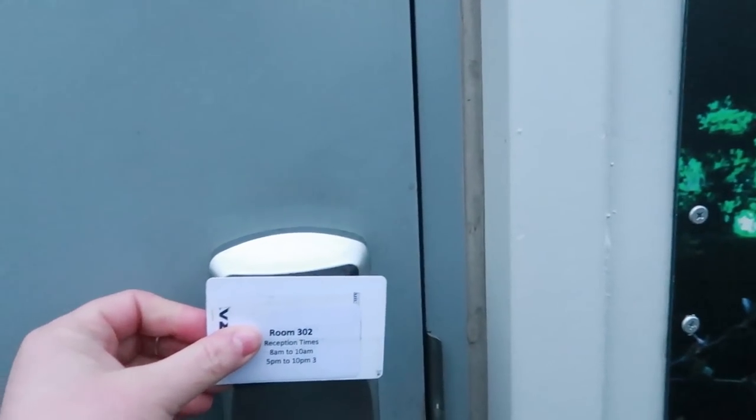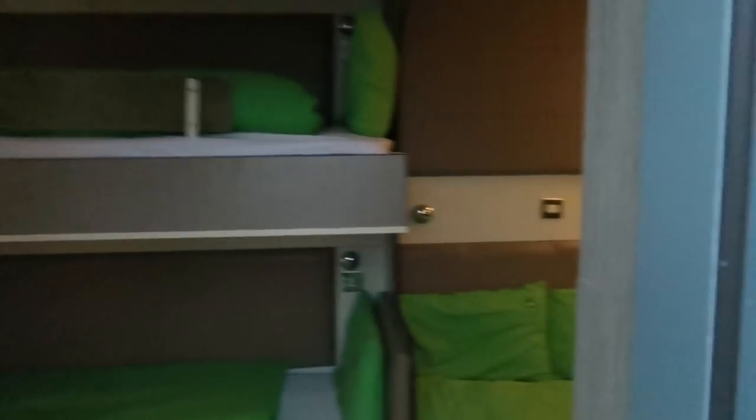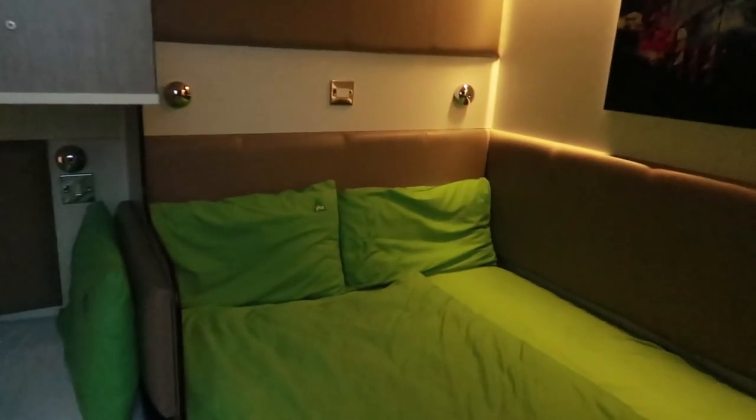So this is us, number 302. What do we do? A little bit of that. And there we go. Welcome to our little snooze box. How cute. Oh, look. So we've got a single bed up there, single bed down there, a double bed in there. So there's a little hanging wardrobe here, little cubby boxes, there's a little safe in there by the looks of things, and that's the shower, I'm guessing.